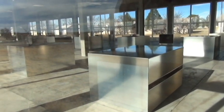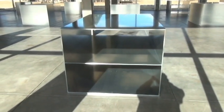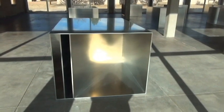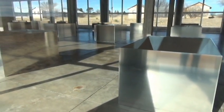They're in different forms. Some have little shelves like that. Some are like this with one shelf in the middle. So if you're interested, you can go and find out when they're open. Both of these two main buildings are just full of nothing but these aluminum blocks.